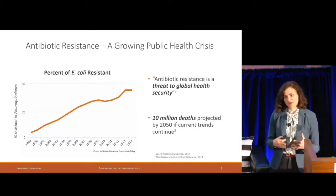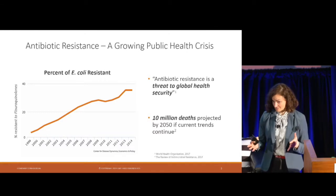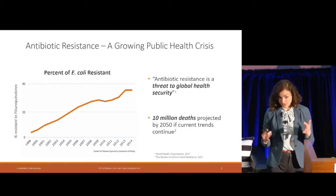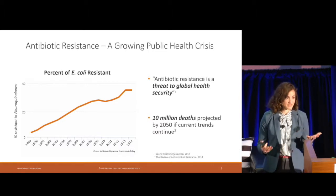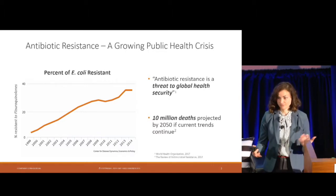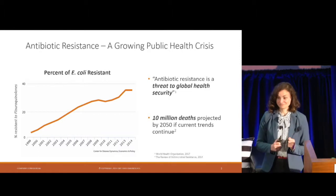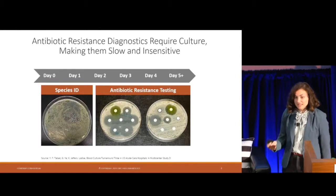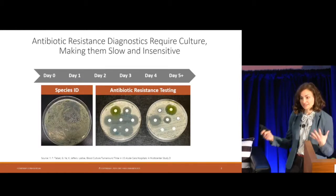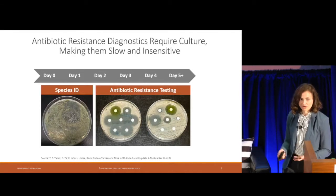So with the rise of antibiotic resistance and it being so widespread, you would think that it would be crazy to try to treat a bacterial infection before you know what drugs that infection is resistant to, right? That would be like throwing darts blindfolded. But in fact, that's how all infections are treated today. And that's because hospitals use an old and antiquated technique to diagnose these infections called culture, or bacterial growth assays.